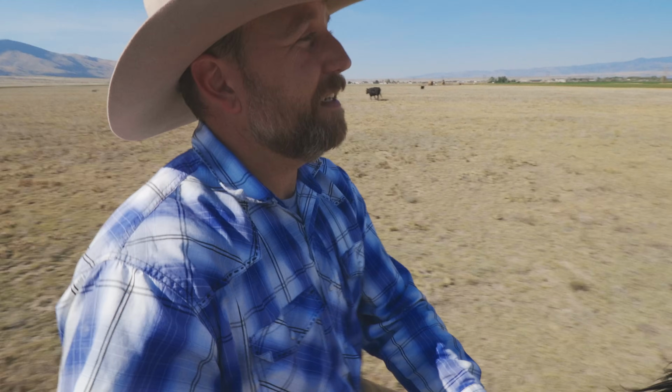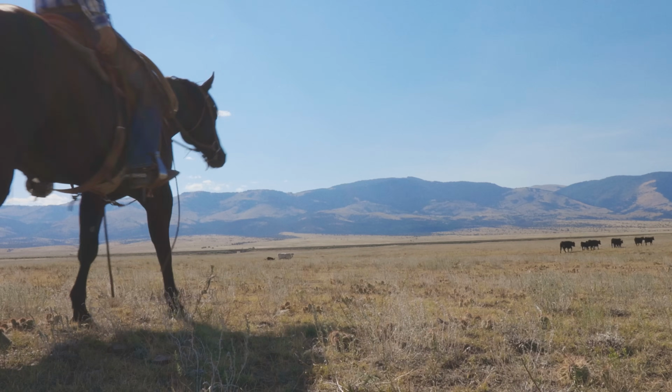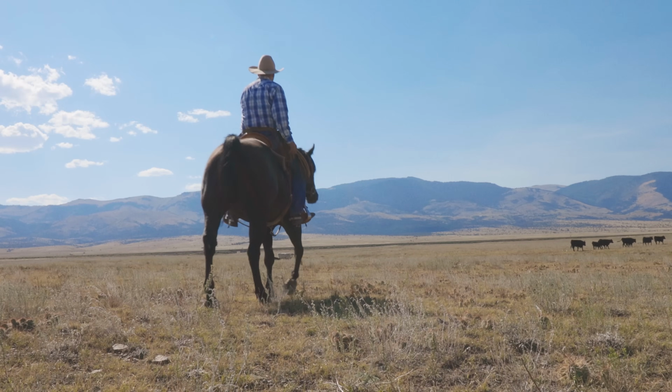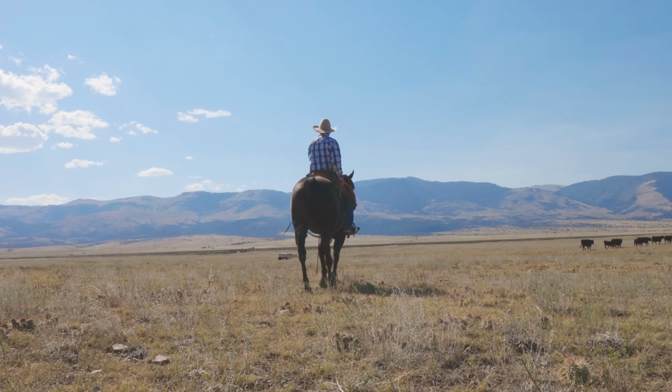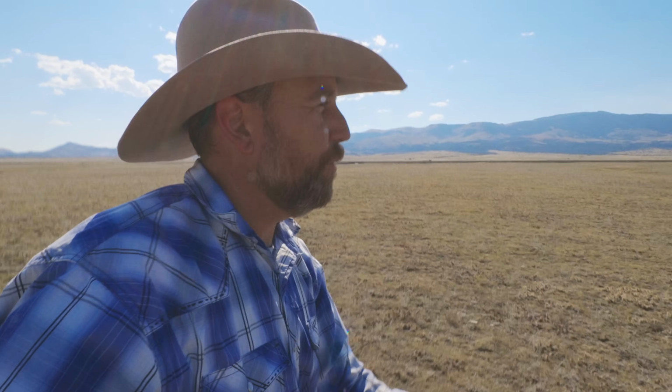So let's get into number 2. What kind of money are they actually making when they sell these calves? Okay, so let's get down to brass tacks here. How much are these ranchers actually making when they sell these calves?